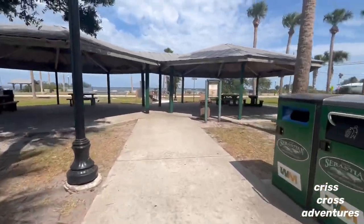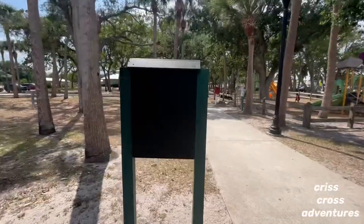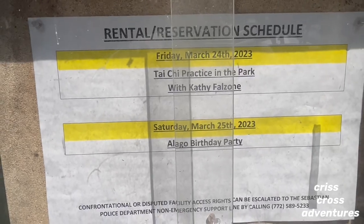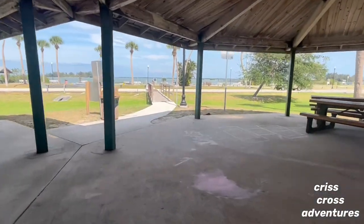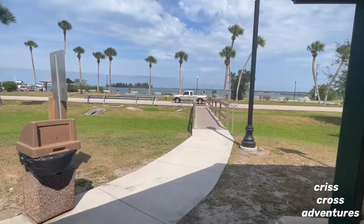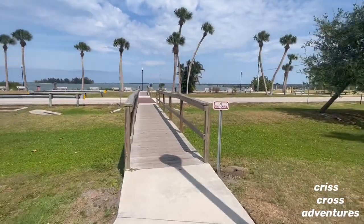So yeah, guys, coming to the end. Let's see what this is. Oh, nothing. Just saying, I got Tai Chi in the park. Someone's birthday. That's cool. So we keep on. And look, guys, you can do chalk stuff here, eat. And look, no golf carts. So yeah, ending it. We go across this bridge.